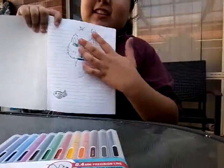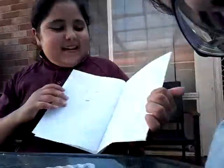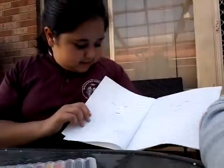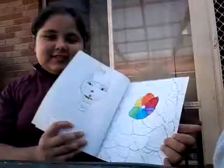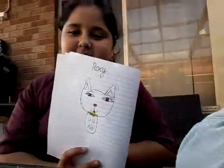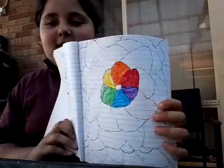The first one is my cat Felix. She drew that. It's not that nice because the face got messed up when I was drawing. Oopsie, sorry guys, I dropped my iPad. And this is Roxy. Where'd he go? That's Roxy. And my last art, because I haven't done art in a long time, is a flower art.